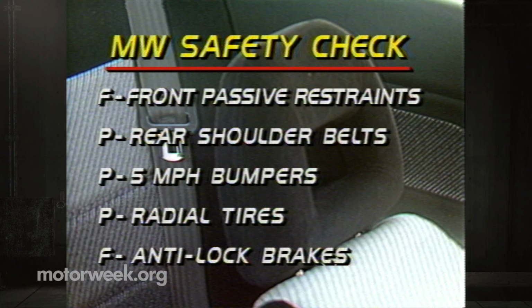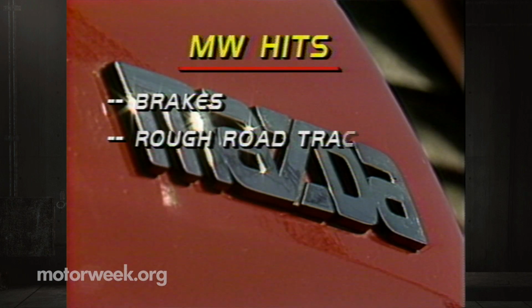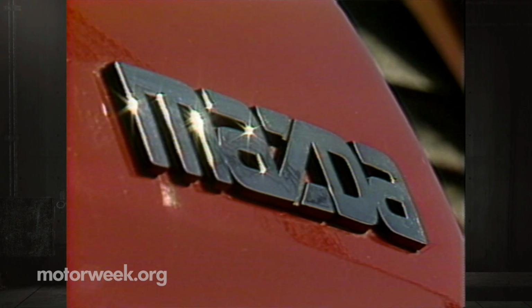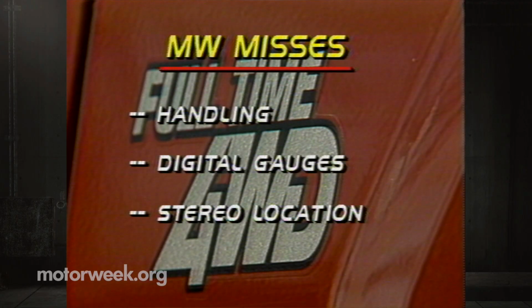In our safety check, the GTX passes with rear shoulder belts, 5-mile-per-hour bumpers, and radial tires. Front passive restraints and anti-lock brakes are missing. Though you'd never know it from the superb braking performance that leads off our list of hits. That's followed by superior rough road traction, sharp styling, comfortable seats, and substantial luggage space. Misses include indifferent dry road handling, confusing digital gauges, and a hard-to-reach stereo.